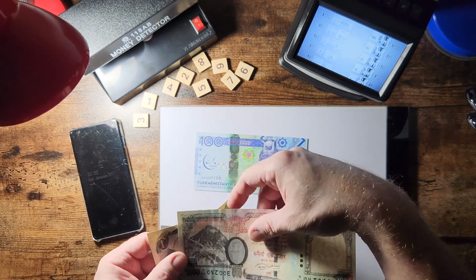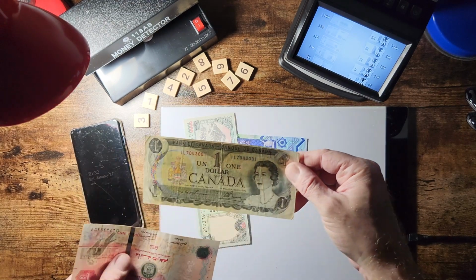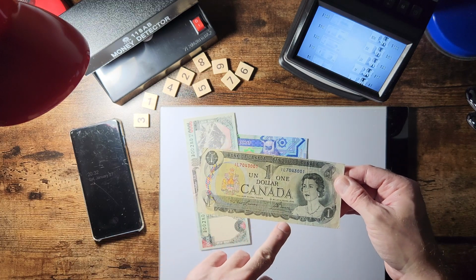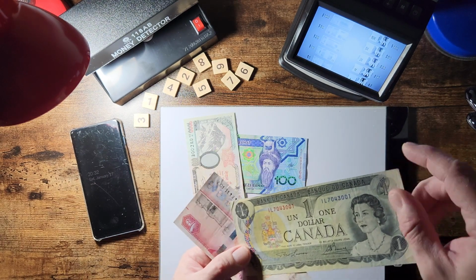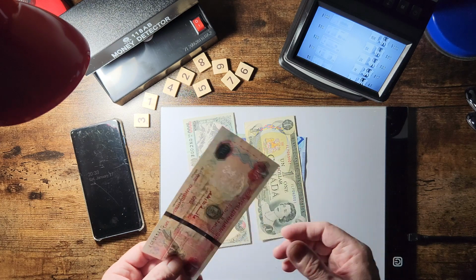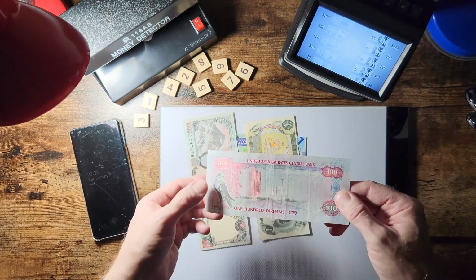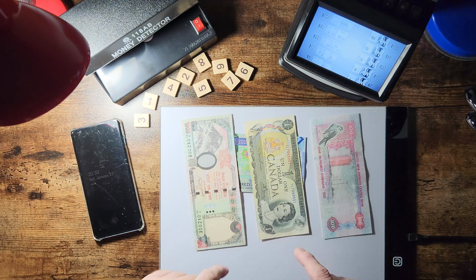We have this 1000 rupee from India, or maybe you want something old, a $1 Canadian dollar from 1973, if I remember right. It's very interesting, almost 50 years ago. What was the security feature of this banknote? Or if we want, we can do this one. This one is Arabic, United Arab Emirates Central Bank, 100 dirham. So these 3 banknotes, just write in the comments which video you want me to make.